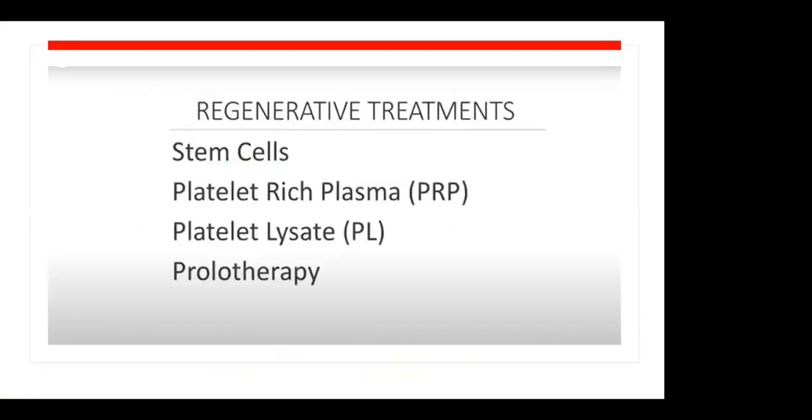There are different types of regenerative treatments we can talk about. We're going to talk about stem cells. We're going to talk about platelet-rich plasma. We're going to talk about platelet lysate, which is just a different form of platelet-rich plasma. And we're also going to talk about prolotherapy.